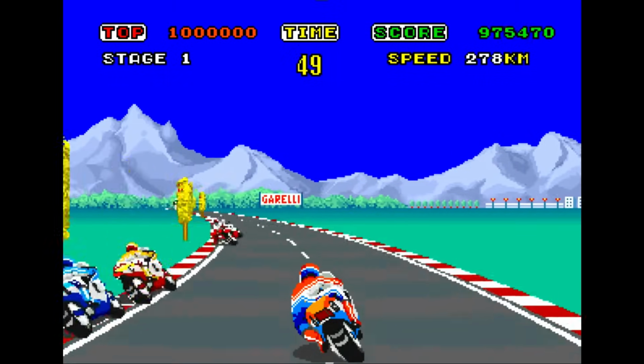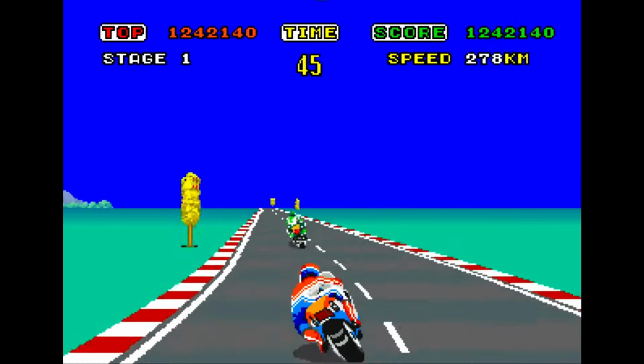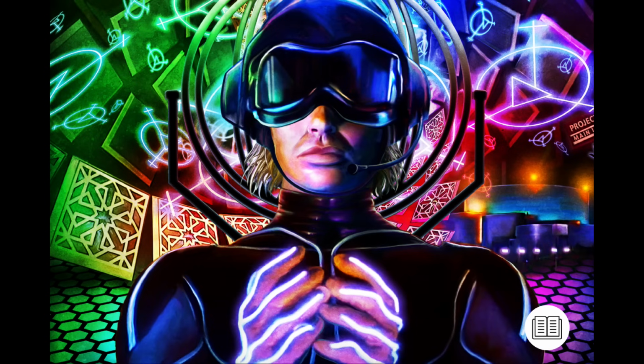The game also featured smooth scrolling sprites, commonly known as Super Scaler technology, and excellent sound. The company would build upon this formula with the games Enduro Racer and Space Harrier, which both utilized Taiken technology. By the way, Taiken translates roughly into body sensation.